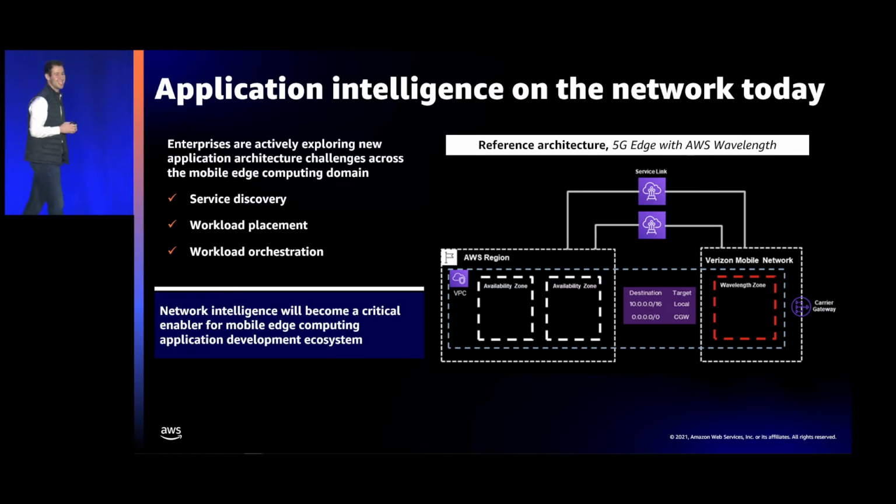We also want to talk today about some even more exciting problem statements that we're starting to solve with our partner ecosystem around, well, it's great that we can route to the closest Wavelength Zone at any given point in time, but isn't that contingent on actually having deployed a workload to the right edge in a world where the number of edges continues to ever increase? Well, you got to get that deployment right on day one.